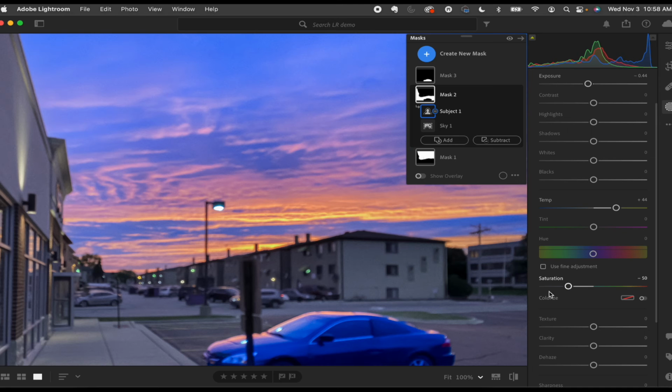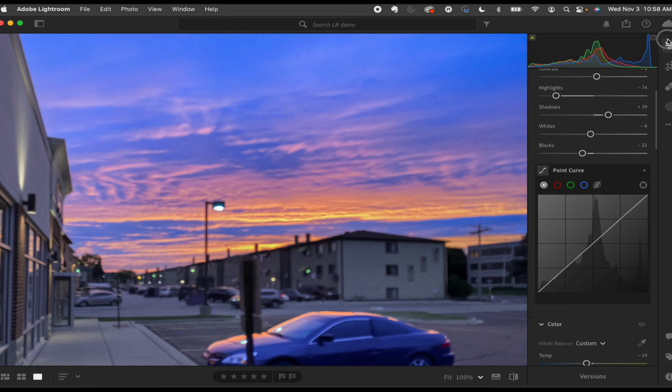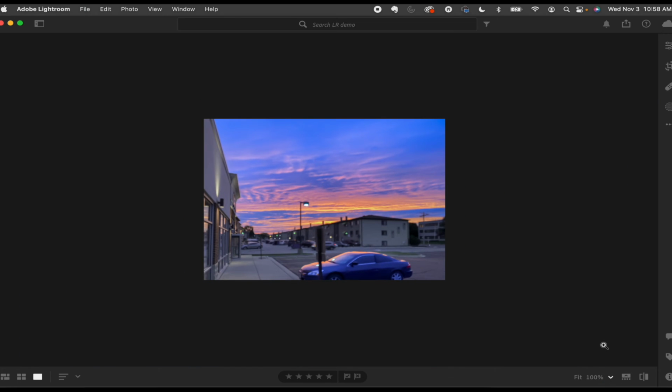And how is this looking? Well, let's go back to our car. I think our car is a little too saturated now. Turn that up quite a bit. And there we go. Pretty stellar look in just a couple of minutes.